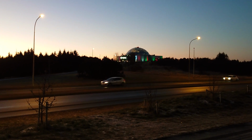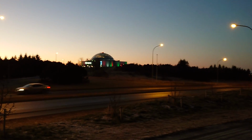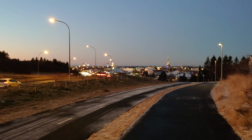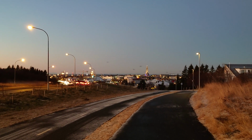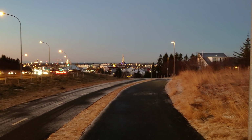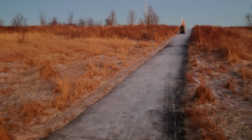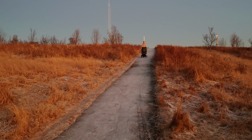Perlan again, the pearl. When I look that up on Google, and that's the tower of Church Hallgrímskirkja in the middle, and let's say that is the direction towards the old city center. But let's follow this walking path here. Okay, let's take a walk.